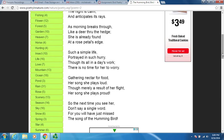Gathering nectar for food, her song she plays proud, though merely a result of her flight, her song she plays proud. What the author is trying to convey here is that although she's not speaking with a voice, she has that flight of her wings. And if you have any prior knowledge of hummingbirds, they have this zipping sound. This bzz, bzz, bzz. It just zips around you. So the author is trying to give you this vision of what this bird is doing. It's just zipping around. And her song is not that of a songbird, but it's that of her hard work.